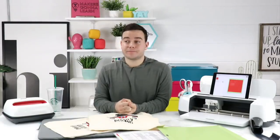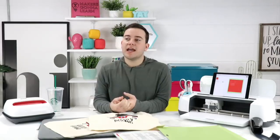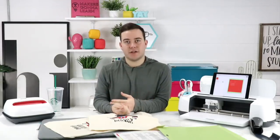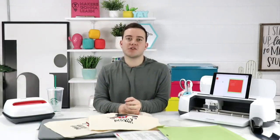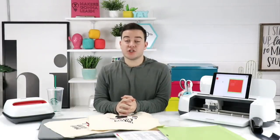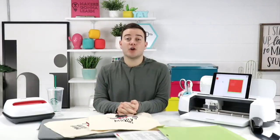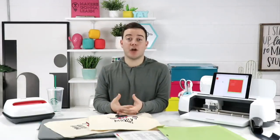Yeah, I mean, think about how much you're paying for an iron, like $15. So it's not going to have that evenly distributed heat. Right, because it's just a little household iron. So you are able to do this, but just know it's not going to be as effortless or as flawless as this. You're going to have to work with it. You're going to have to get to know your iron.